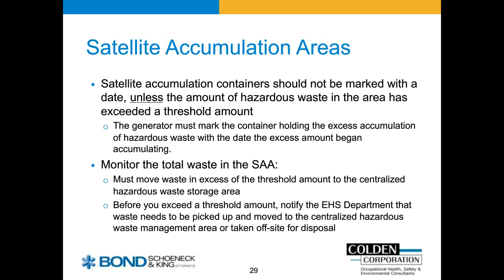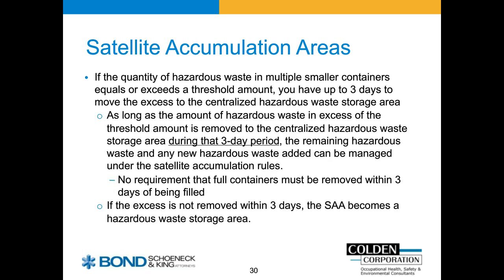And the clock is a 3-day clock: once you exceed that threshold amount, you have up to 3 days to move the excess to that centralized hazardous waste storage area. So that is 3 consecutive days. That's not 3 business days or 3 working days. So again, be active in the management of your containers and keep a look at how much you're generating, so you don't fall within that potential 3-day period and end up scrambling when you have a holiday, a weekend, or that sort of thing.